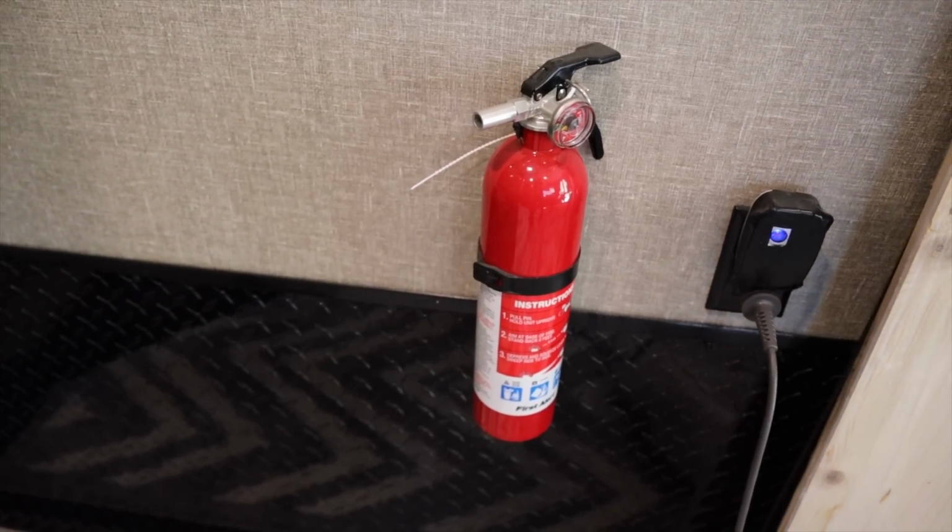I don't want to be trying to get inside and get that tiny little thing they put in the kitchen. Yeah, because that's all they really include is one fire extinguisher. And that won't do much for you.